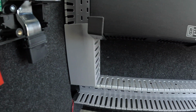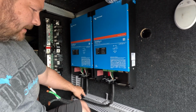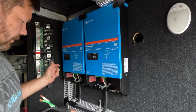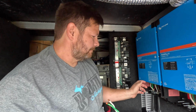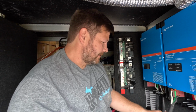Today is the day that we are transferring power over to the new inverters. So I've got the AC lines in. These come off of the transfer switch, and then the AC lines out, which go to the panel to supply power to the panel. So I already had inverters on the front, so I'm literally just taking them off and putting them in the new Multi-Pluses. So that's what I'm doing at the moment.